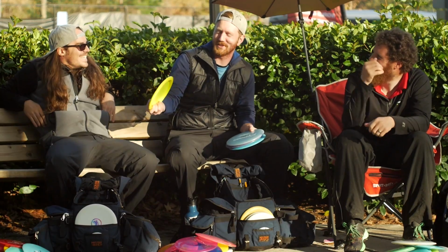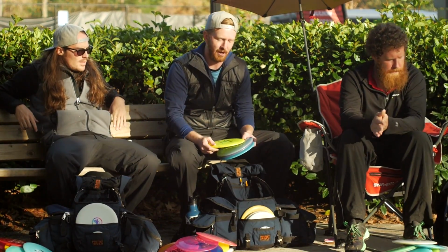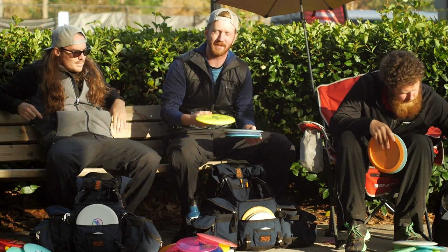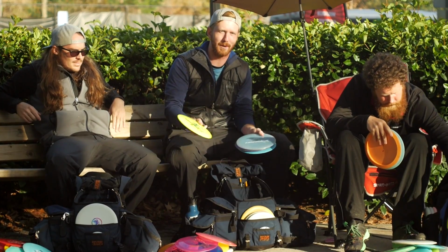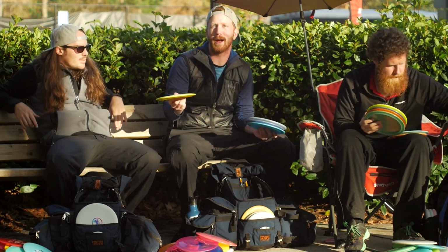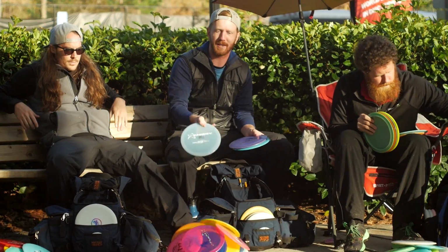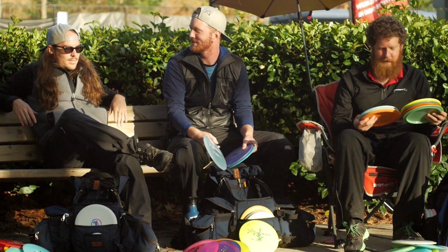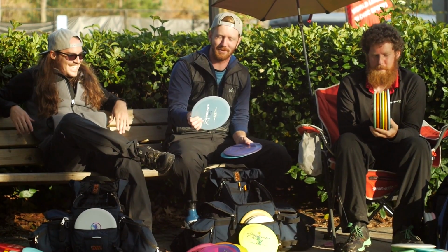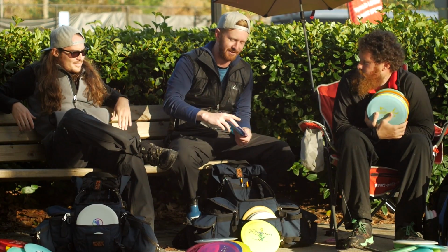It's not quite as stable as his H3. I can throw it really hard and it flips up to flat and then fades at the end. Nice smooth hyzers. Really good for my sidearms. Even though my forehand, sidearm's not that great, I don't have as much power, so it's pretty nice for that. And then I have an H2. Spike hyzers, long skip shots, dependable in the wind. I really like it. And then a 750 H1.